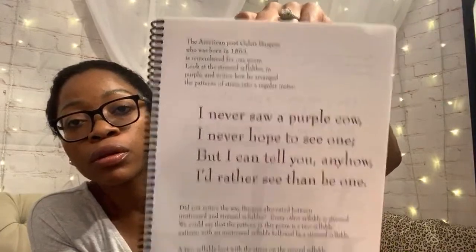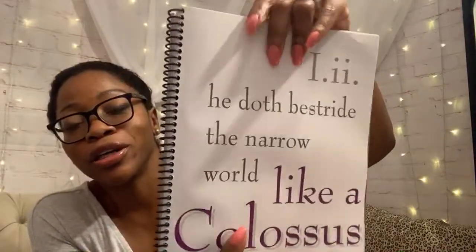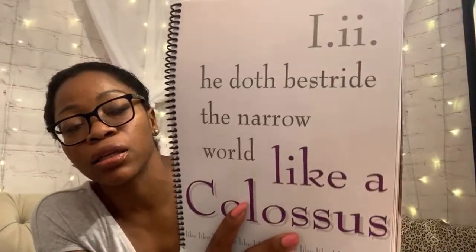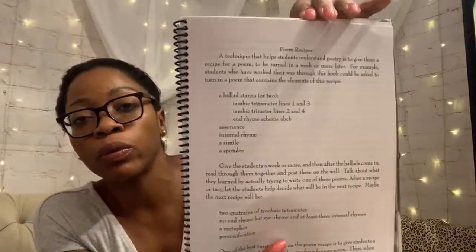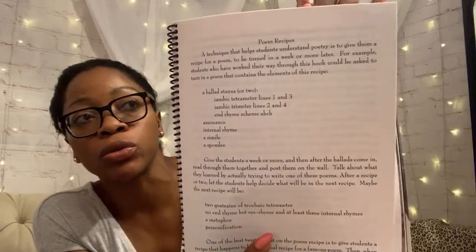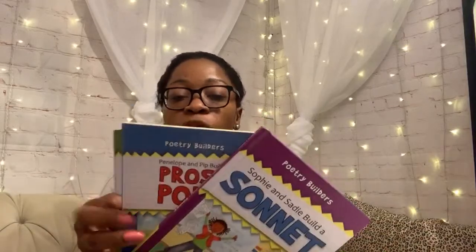So this is Building Poems. You know, gifted my behind. You put this in front of your child, spend some time, do some prep work ahead of time so you don't look like a fool, and you work with your kids. So that's Michael Clay Thompson's Building Poems. That's an older version. Now, since we're doing Shakespeare, I pulled these out.